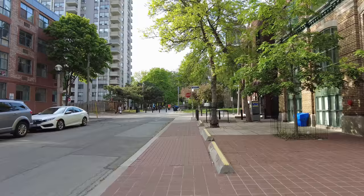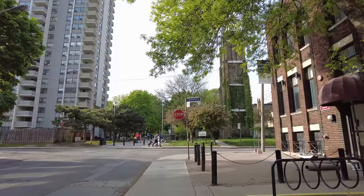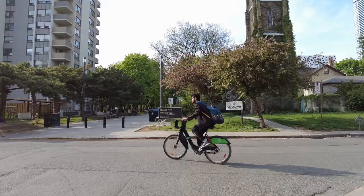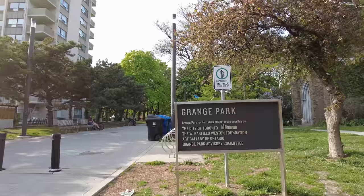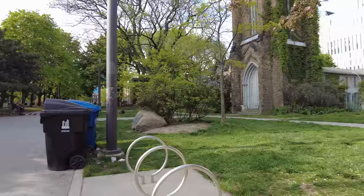And here is Stephanie Street, so this marks the end of the line for John Street. The end of the line, the end of the road. However you want to say it. So we'll be walking north through Grange Park. And Grange Park takes its name from a mansion that was built in 1817. And that has since been incorporated into part of the Art Gallery of Toronto. I almost said university.